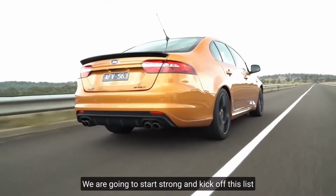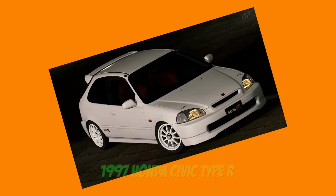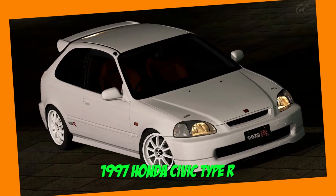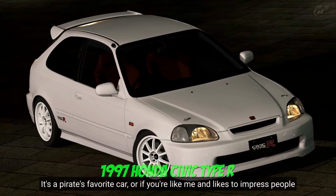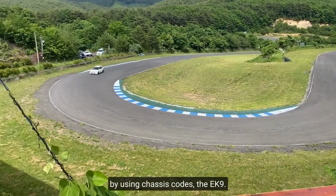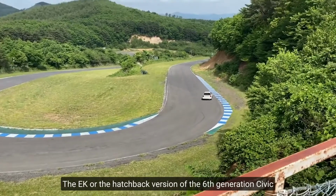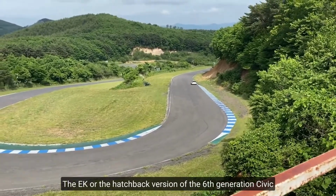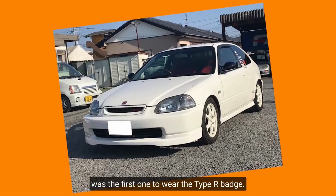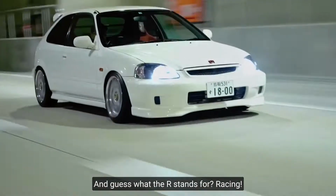We're gonna start strong and kick off this list with a Japanese legend. 1997 Honda Civic Type R. It's a pirate's favorite car, or if you're like me and like to impress people by using chassis codes, the EK9. The EK, or the hatchback version of the 6th generation Civic, was the first one to wear the Type R badge. And guess what the R stands for?